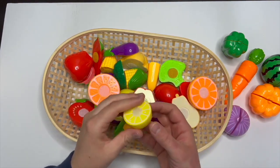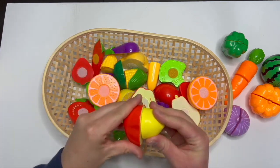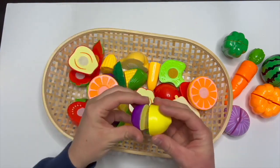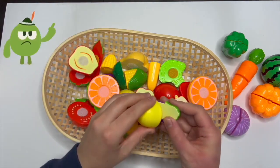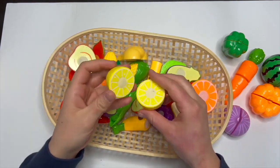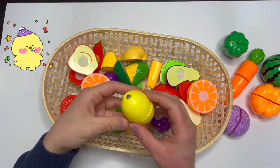Lemon. Lemon, lemon. Where is the other one? This one. Not quite. This one. Not really. Here it is. Yellow lemon.